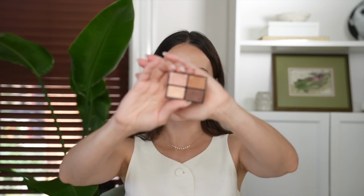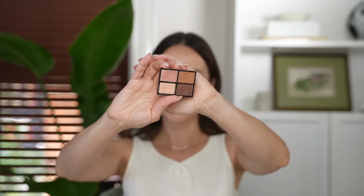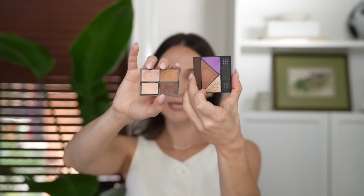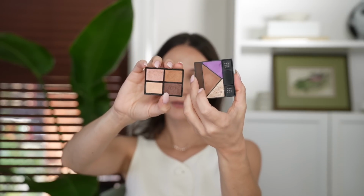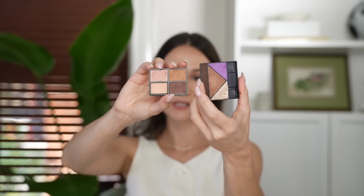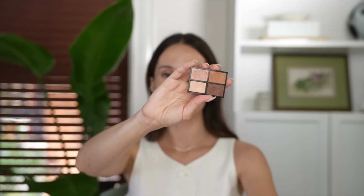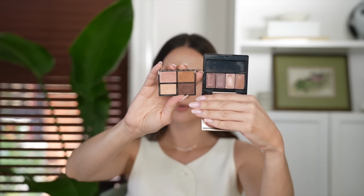These have been reformulated, and the new formula is just as nice, even more creamy. Such a joy to use, which is called Starlight Splendor. This is what it looks like. I just keep these in a palette, so I don't have cases for all of them, because it's more practical for me. But the updated formula of the Clé de Peau eyeshadows, just as nice, if not better. They are slightly more creamy than the old formula used to be, and they perform really nicely.